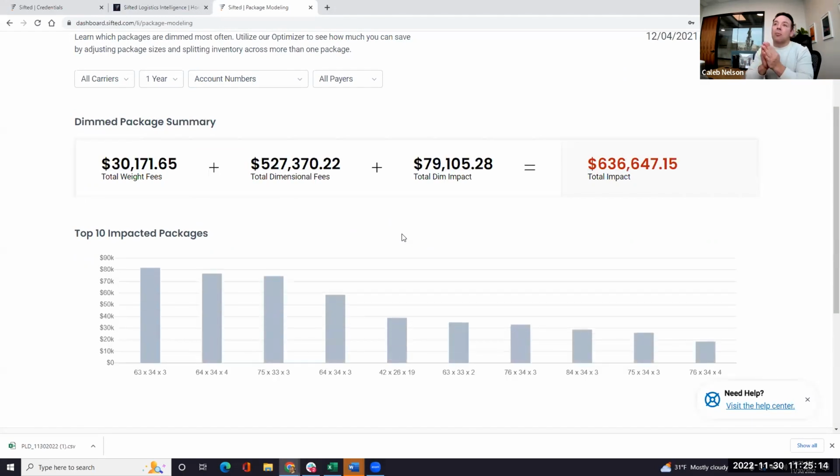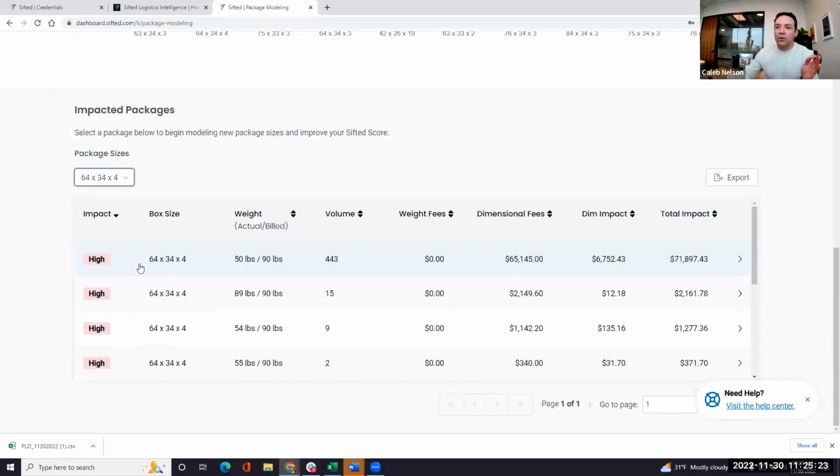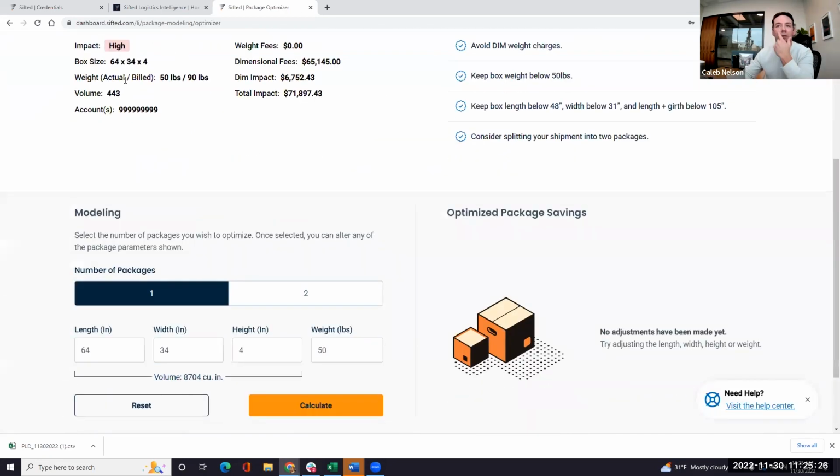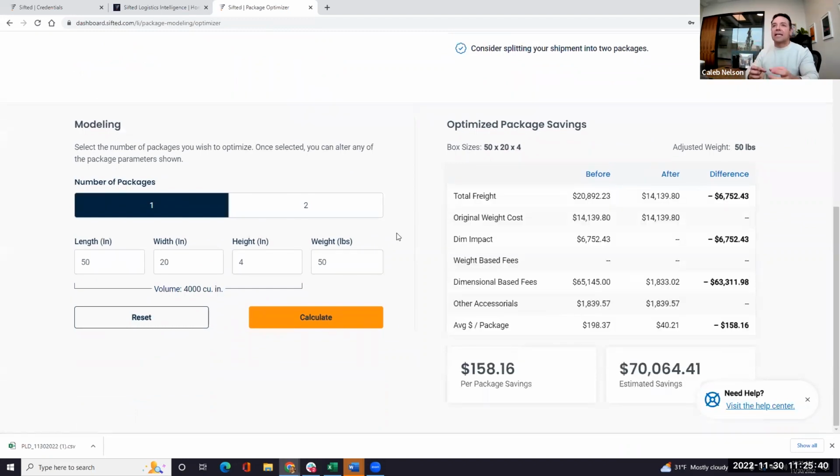If you would like to see a more detailed version of the software and a full walkthrough of our modeling capabilities, let's say box size modeling, you want to go through and say, hey, look, I want to model that this box size at 64 by 34 by 4 can be shipped out. I know I can get that SKU into a 50 by 20 inch box. What does that do for me? All of these modeling techniques and access to PLD information at your fingertips is really what Sifted's all about.